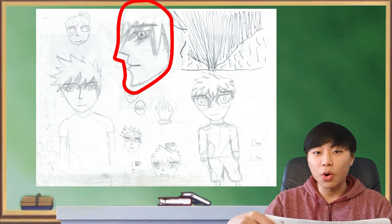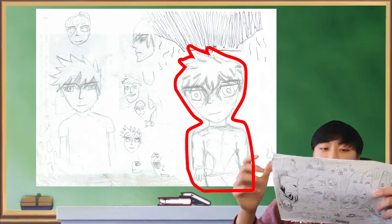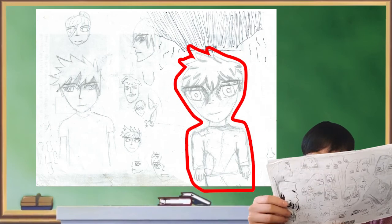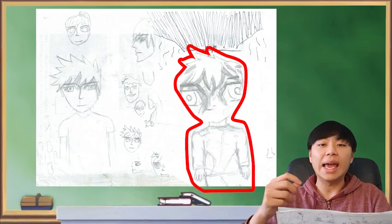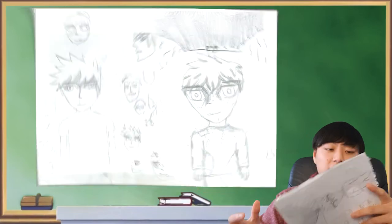We got a side profile. That's a big ass chin, boy. That's a big chin. And then this one, child version of the main character. You know, we love the time skips. There's literally stitches, holes. He's practically wearing Kanye West Yeezy stuff, so he's really fashionable. The shading is crazy. I think it's like excessive amount of shading. Let's move on to the other page.